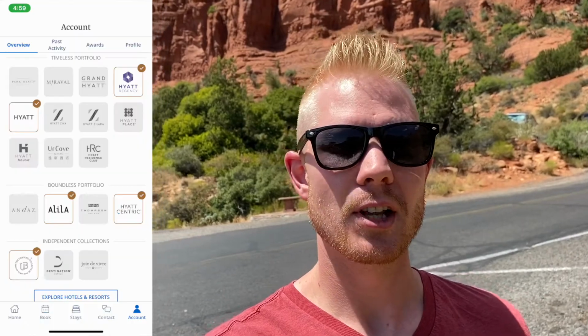There's not much to say about the Hyatt Residence Club in terms of points. I booked it with my free night that I get from having the World of Hyatt credit card. Other than the fact that I pay $95 a year for that card and it gives you a free night category 1 through 4. The Hyatt Residence Club Sedona is a category 4 property.